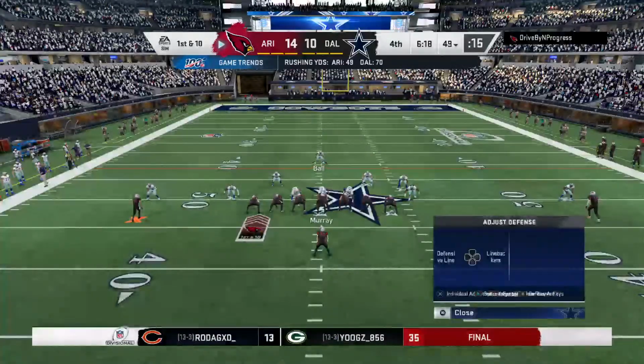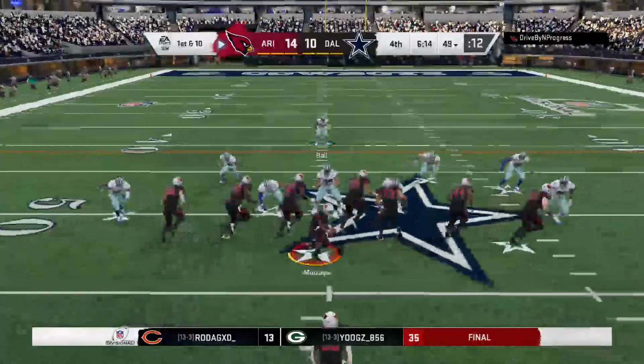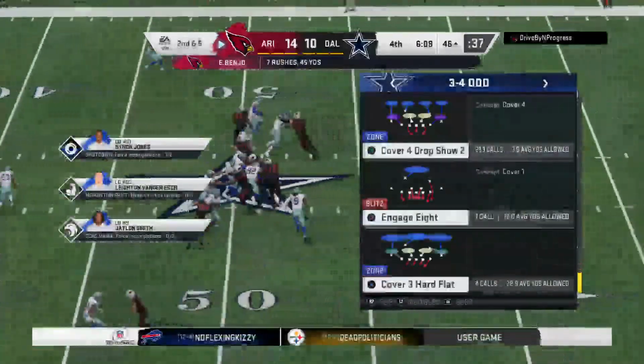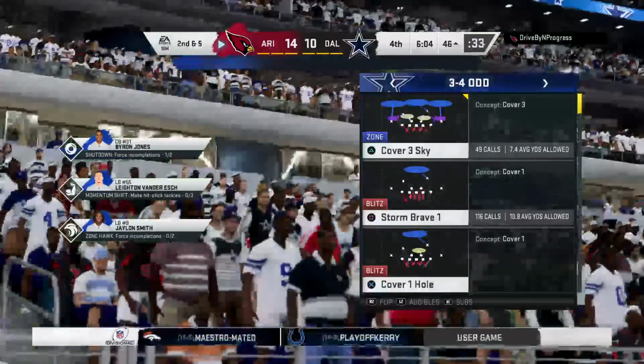Slam, slam, slam. Check 24, check 24. Going to give this time to the tailback. And he's got this one across midfield into Cowboy territory. 5 yards on the carry. Good pickup on first down.